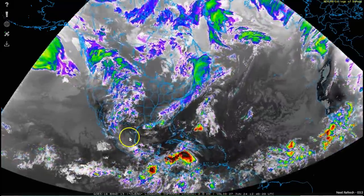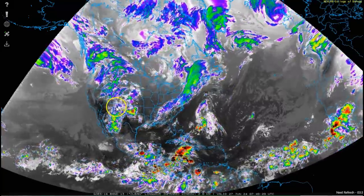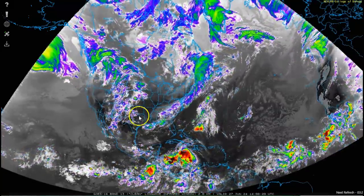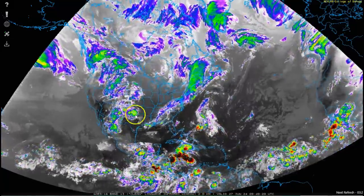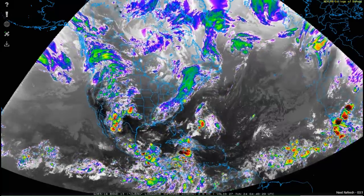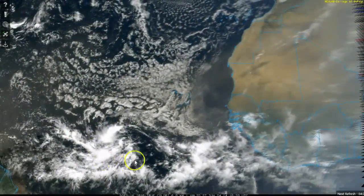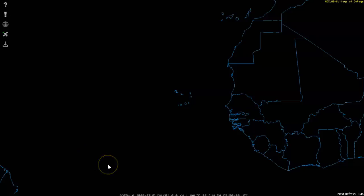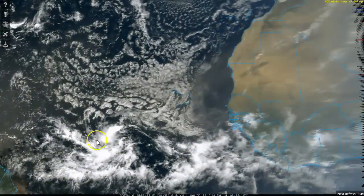You've got some systems still rotating, guys, over basically the Arizona, New Mexico, Colorado area right here, and over the Texas area, moving into Oklahoma now. So that may bring some needed moisture. We hope so. Now let's take a little closer look at the storm right there. Again, 70% chance of development, and they are starting to put the spaghetti models together for this one.